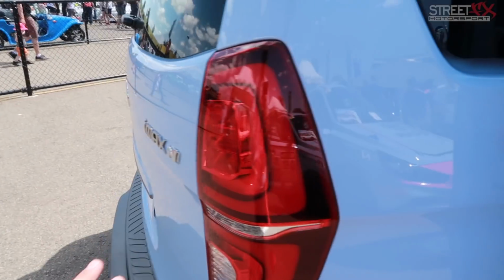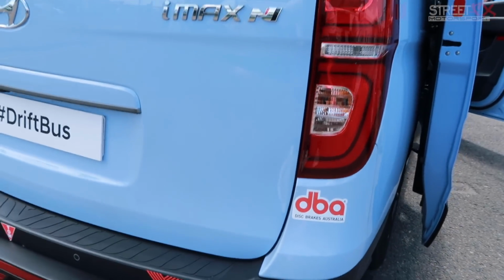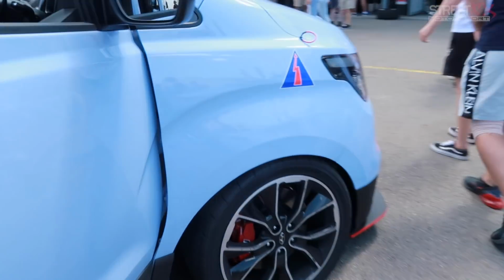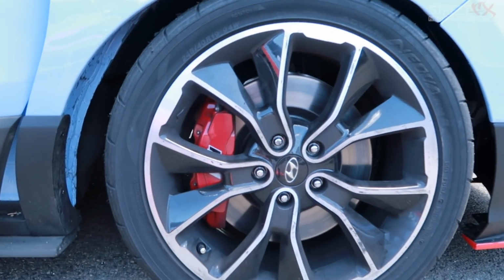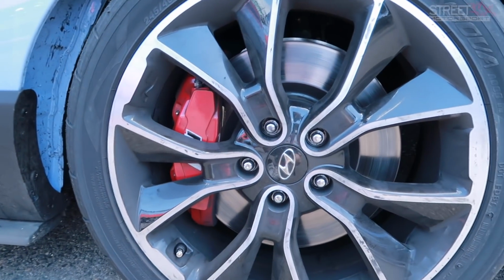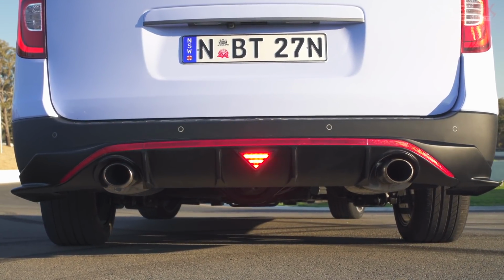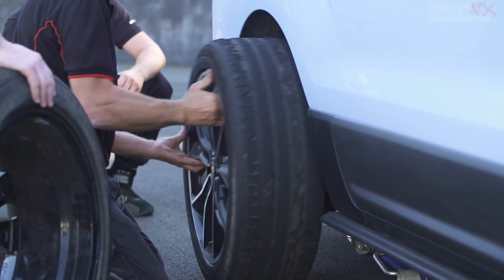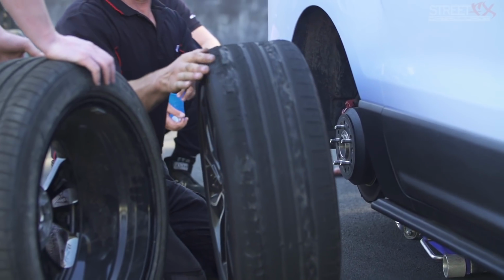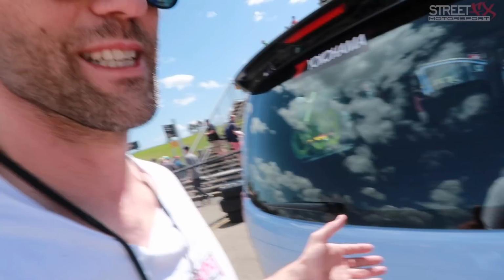Now, the taillights there, they're the LED version out of the American iMax equivalent. And if you look at the wheels, you'll notice that they are no longer a 6-stud. There is actually a 5-stud with a 4-pot Brembo caliper out of the donor car. The rear axle is running a locked diff. They do have an LSD from factory in these, however, just to make sure that it would drift when they wanted it to, they've put a locker in there. So we like to call that the CIG locker, being that it's welded.